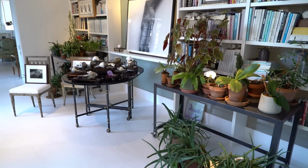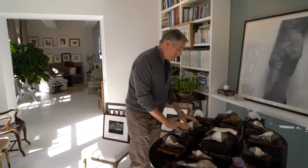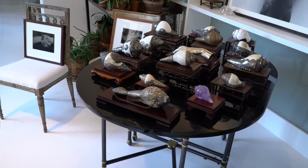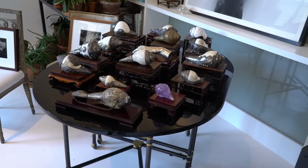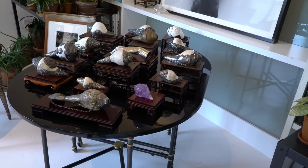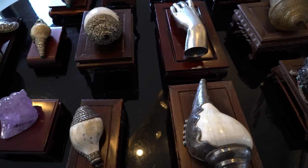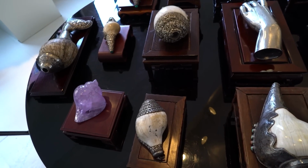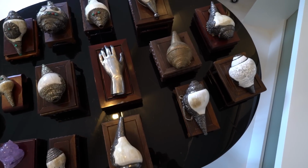Among the collections that I have are these shells which are used in Buddhist ceremonies during the process of reading the scriptures. It's a horn, this is what it is, you blow in here, a horn, a dagger, and a bell. And as you're reading, different things happen. So I've been collecting these for many years.